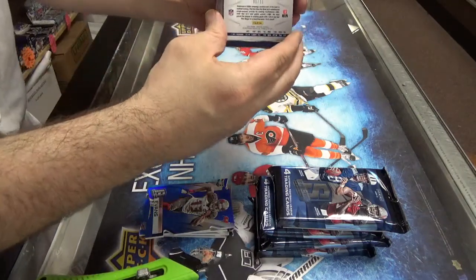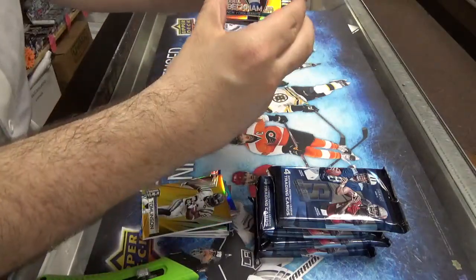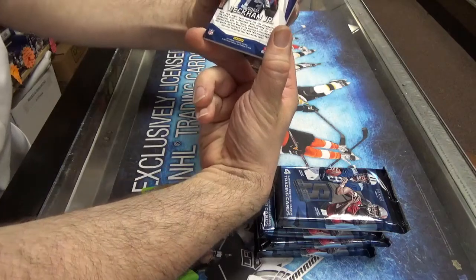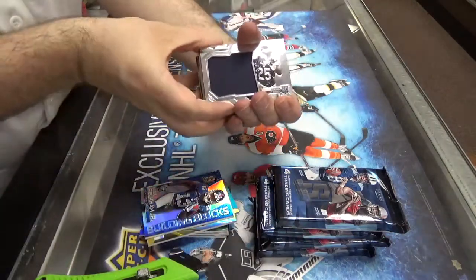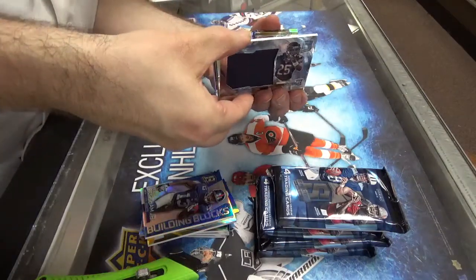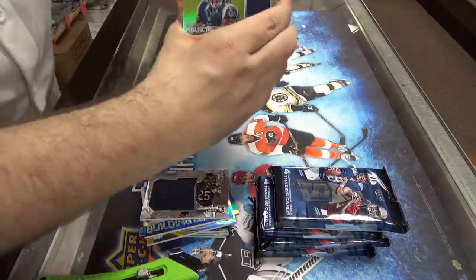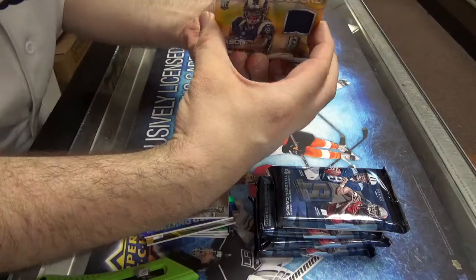5 of 25. Nice hit. ODB rookie, building blocks, and that's number 28 of 49 of the New York Giants. Kadeem Carey, rookie jumbo jersey, number 135 of 199. Tre Mason, building blocks jersey, gold of the St. Louis Rams, 5 of 25.